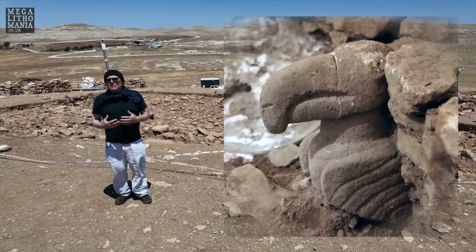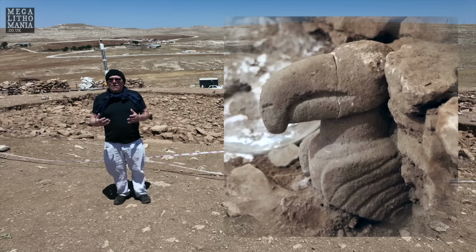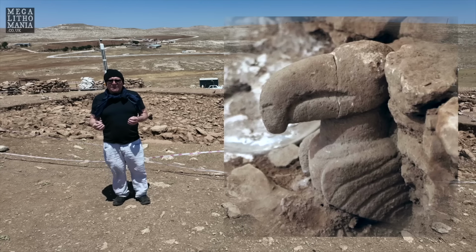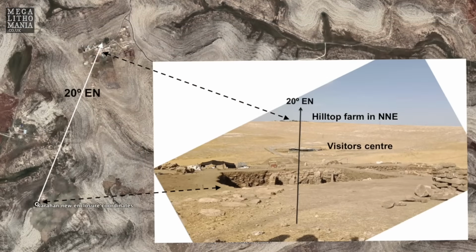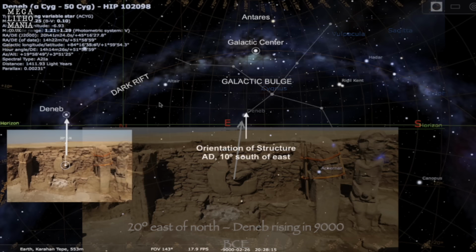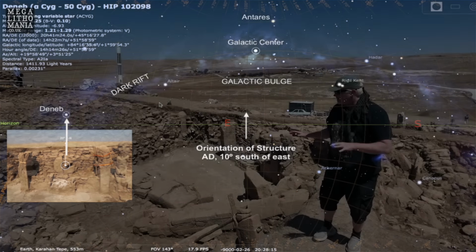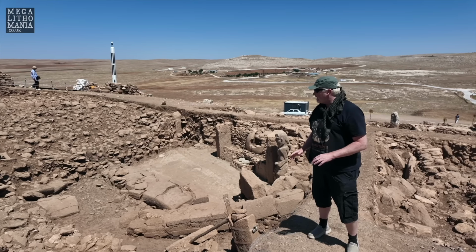Now that alignment is towards the rising of the star Deneb in the constellation of Cygnus, which was not only seen in this region as a vulture, but also it marked the entrance or exit into the sky world, because it was at this point that the Milky Way broke into two parts, divided by a dark area which we call today the dark rift. So this is the new enclosure here at Karahan Tepe.